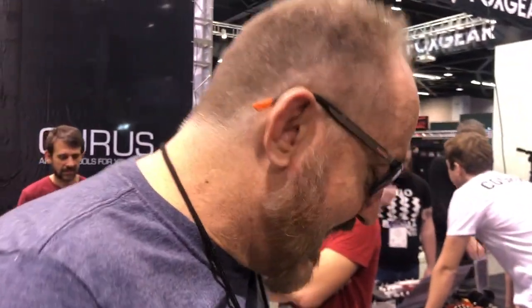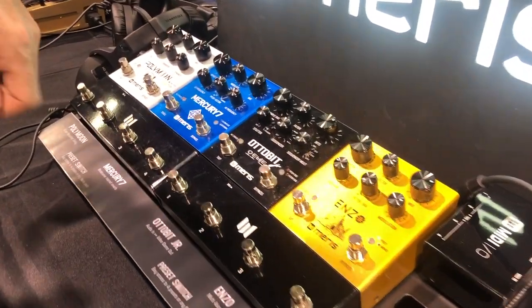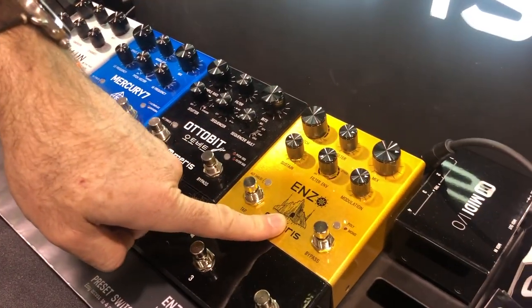Pedals. A lot of you have been saying that you want to see the Meris stuff on the show. There's some on the way. They're all here. They look amazing. Yeah, this thing, man. That's just awesome.